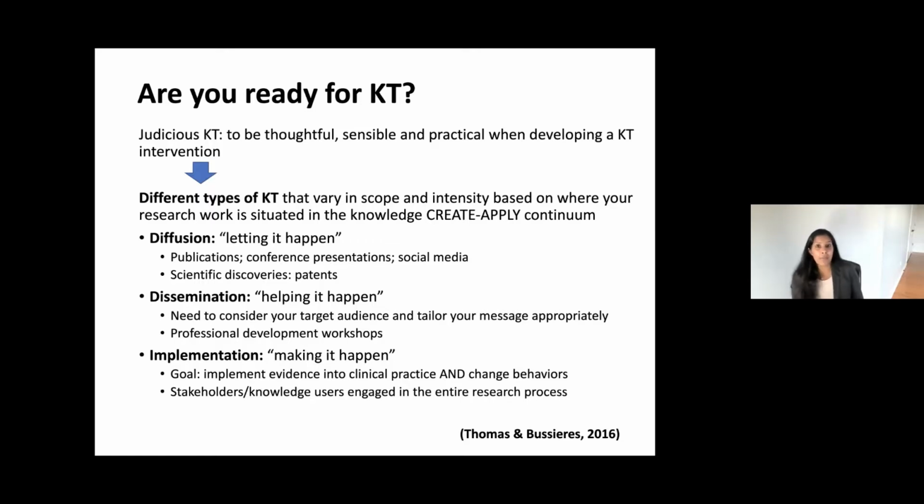And then finally, depending on where you are in that research phase, when you're more towards the end, you have that goal of really wanting to actively implement that research evidence into clinical practice and actually yield changes in practice behaviors. Once you reach that point in time, this is where you're going to do a KT implementation study. Your KT methodology becomes very important, and so you become very deliberate in choosing the right methodology for your research work. And in the process of trying to implement research knowledge, you want to make sure that stakeholders and knowledge users are actually engaged in the entire process of implementing that research evidence. I'm going to speak more to that in the next coming slides.